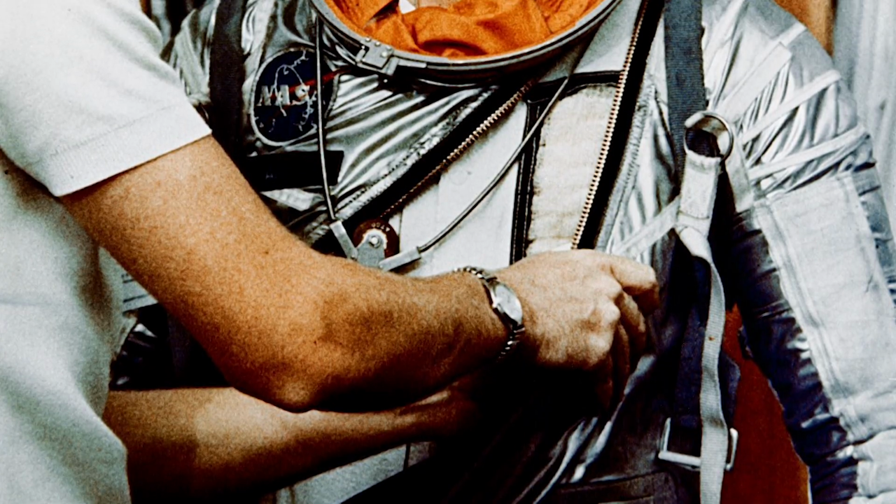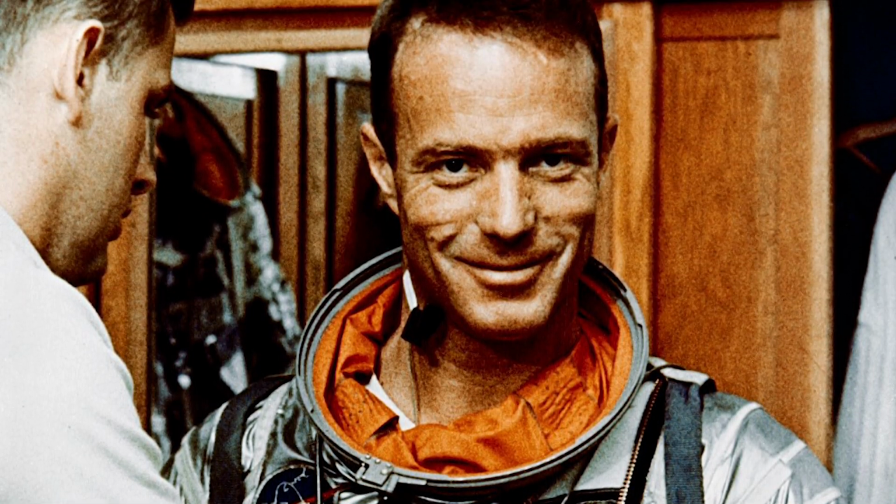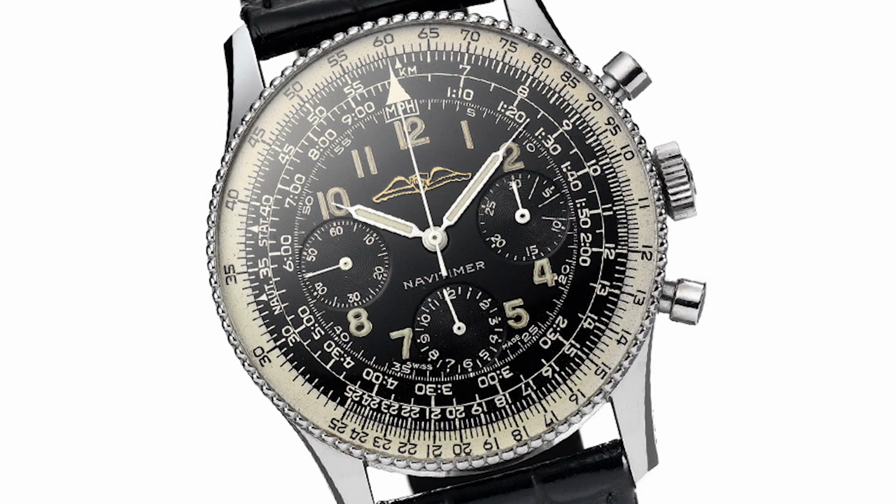Scott Carpenter wanted a wristwatch that would have a 24-hour display. And I believe they were using Navitimers, or the Navitimer was the most popular pilot's watch, or apparently it always has been according to Breitling, and still is. So they developed a watch with a 24-hour display that was on the Navitimer dial. Of course, the Navitimer dial back then was a little bit more simple than what it looks like now. But basically, they had the Cosmonaute, and they released it.